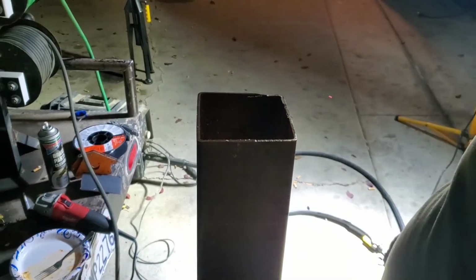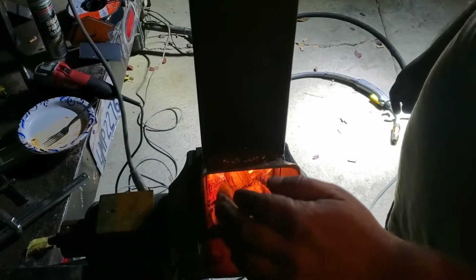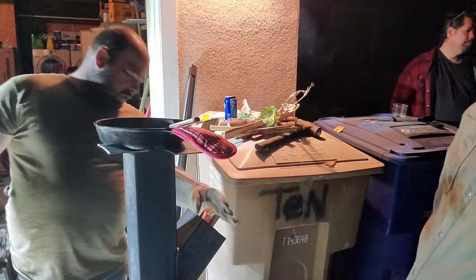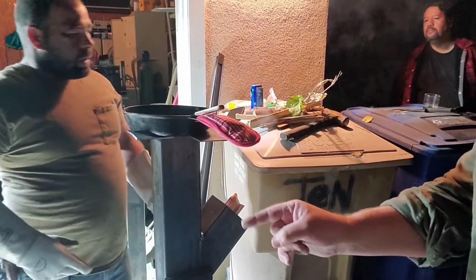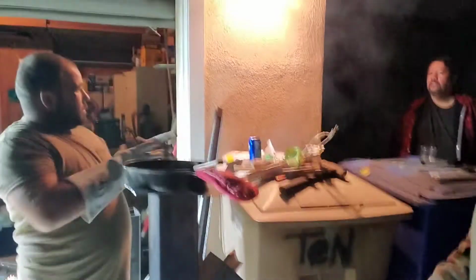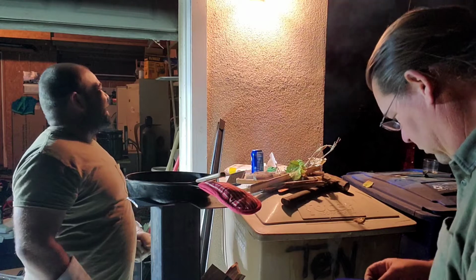All right, guys, we're going to come back to you in a minute when Gabe's got the stuff out. It's just a little back feed at the moment, but I think that'll be all right. As you can see, there are more vents at the top. When I go to build the rocket stove, it doesn't have a screen on it.